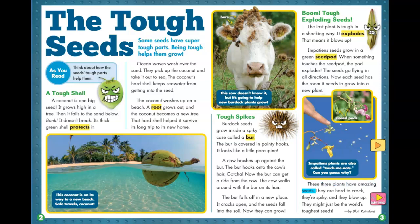These 3 plants have amazing seeds. They are hard to crack. They're spiky and they blow up. They might just be the world's toughest seeds. By Blair Rainsford.